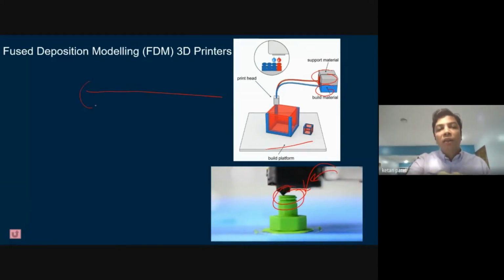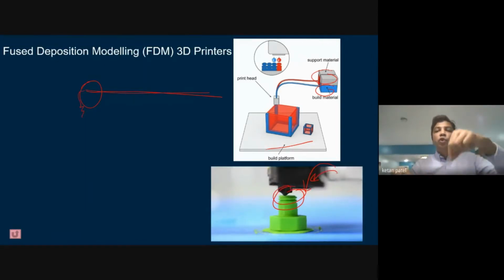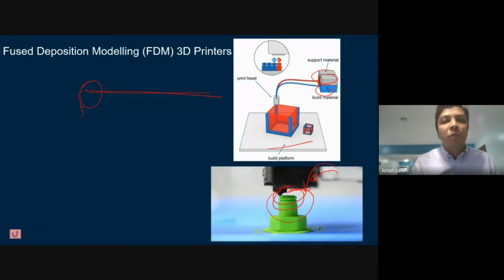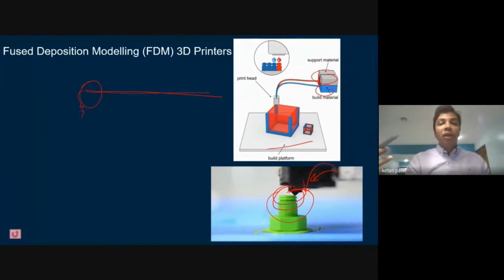So you melt the filament, you use around 180 degrees Celsius or 200 degrees Celsius. The solid filament turns into a molten mass, and then you are printing it, and this is at room temperature. I think in my video it is much more clear to you. Right now, no matter how much I talk, it won't be convincing until you have seen it.